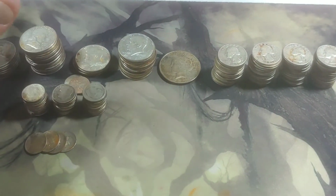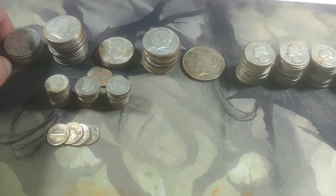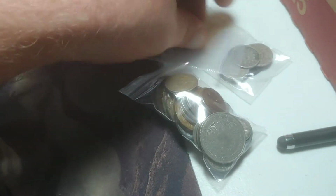So again, I'm going to look through all of these and check for any kind of errors or varieties, or any better dates, semi or key dates. And while I have you here, we'll look at some of the older coins as well.